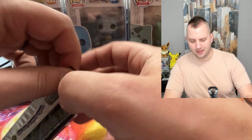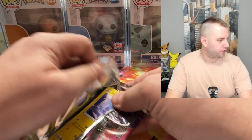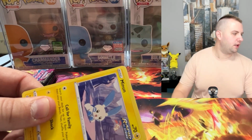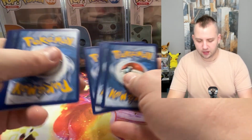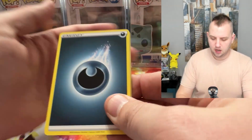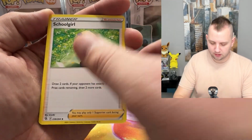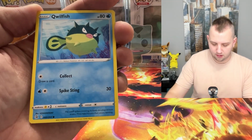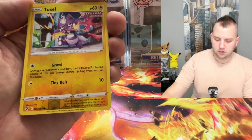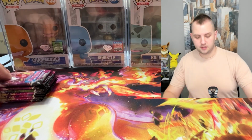And Fusion Strike, haven't had anything crazy. I've pulled a couple of the Alt-Arts. I pulled the Celebi and the Genesect back to back in one of those videos, which was absolutely insane. But never one of the big cards. So hopefully today, that would be awesome. Toxel, Dragapult, there's a holo anyways.